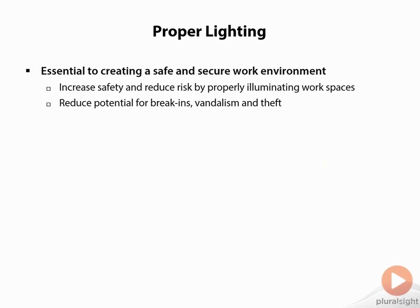Okay, let's talk about proper lighting. Now, proper lighting is essential to create a safe and secure work environment. We need to make sure that we are always striving to increase safety and reduce risk by properly illuminating our workspaces, right? Anywhere where we have people working, we need to make sure that it's a safe environment.